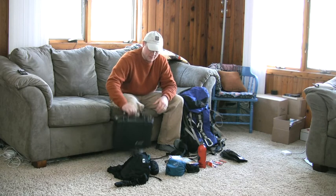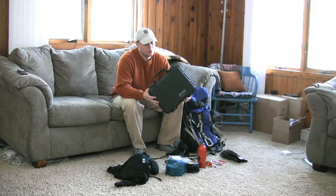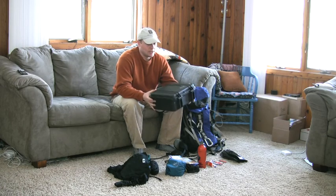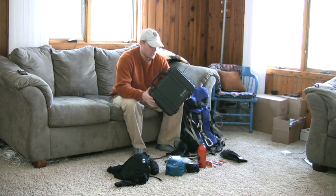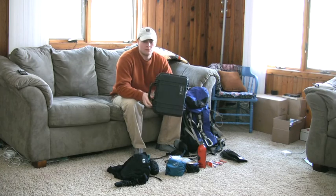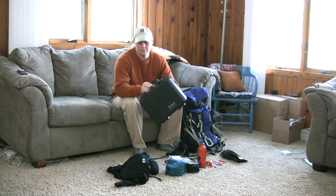Obviously, I've got my case that I throw my camera in, so I don't have to worry about it getting wet, and it's shock absorbent. So I've got this case that goes in the backpack. We'll just get that out of the way right off the bat. But this is what I will throw the camera in if I need to during the trip.